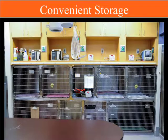In your work areas, it's really important to have convenient storage. This is showing some cubbies above cages, and you can see that you can plug the pumps in, you get your oxygen drops right where you need them in the front of the cage, so you don't have a bunch of stuff dangling and sitting on the floor and hanging off cages. It's just a lot cleaner.